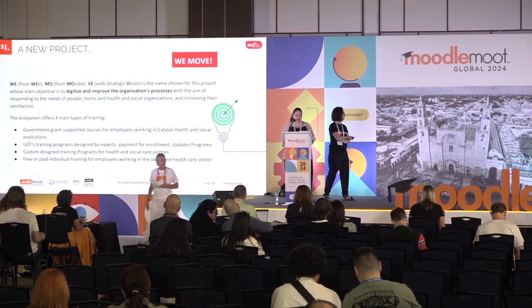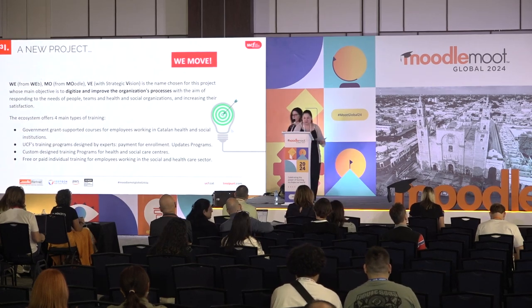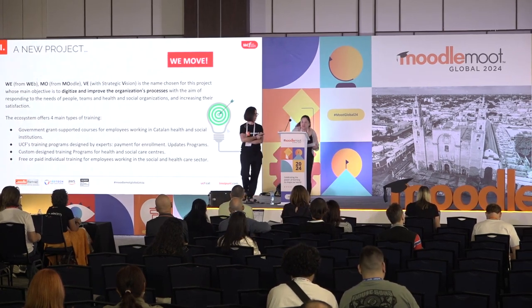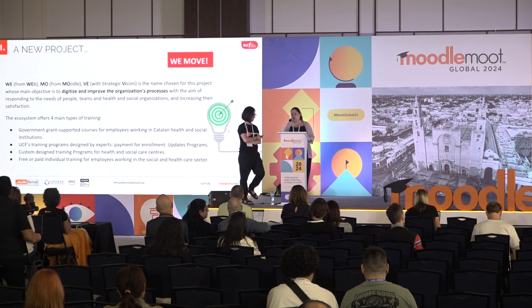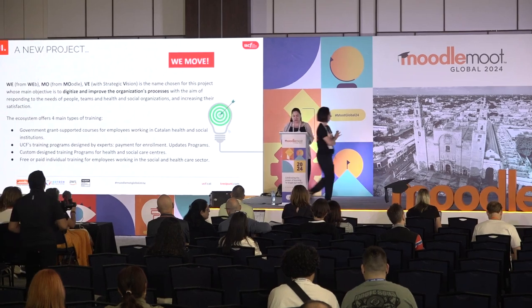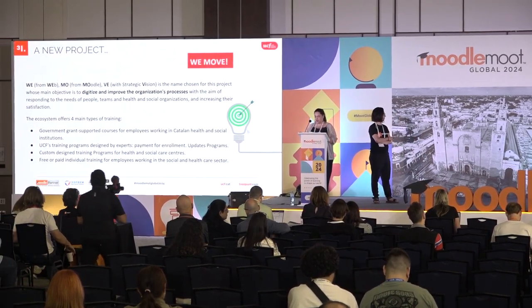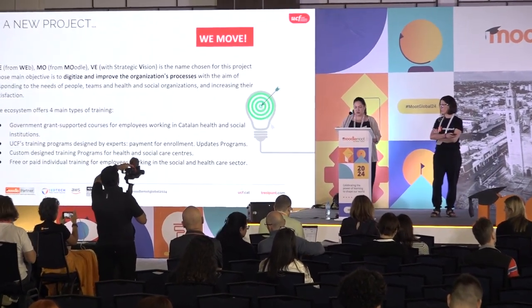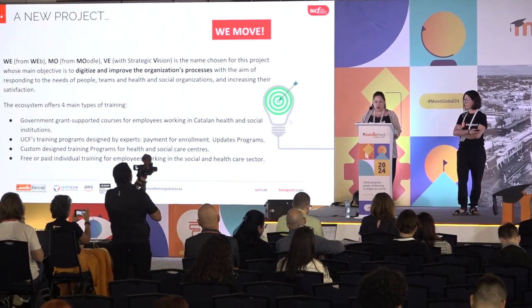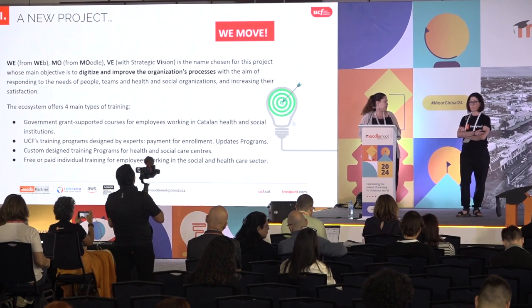As mentioned above, we created a new project with the name We Move. We is from web, Mu is from Moodle, and B is with strategical vision. As we know, the backbone of any digital learning ecosystem is its technology, and this project was designed to streamline processes, offer scalability, and improve user satisfaction.